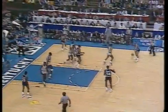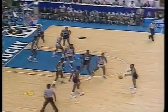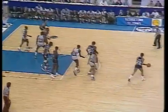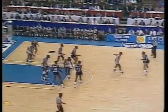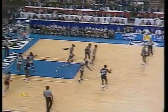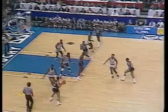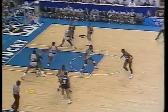McLean gets it up against that pressure, protecting the ball. Georgetown now playing man-to-man defense. As I said, they really switch things around. Look for Villanova to try to get the ball to Eddie Pinckney. This defense helps Villanova because they can go ahead and take their time. Pinckney ships it over to Gary McLean.